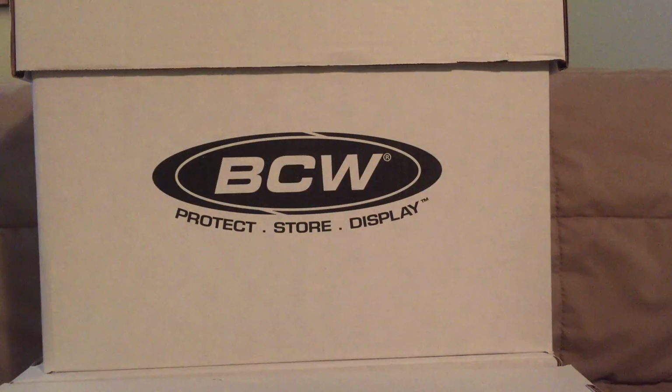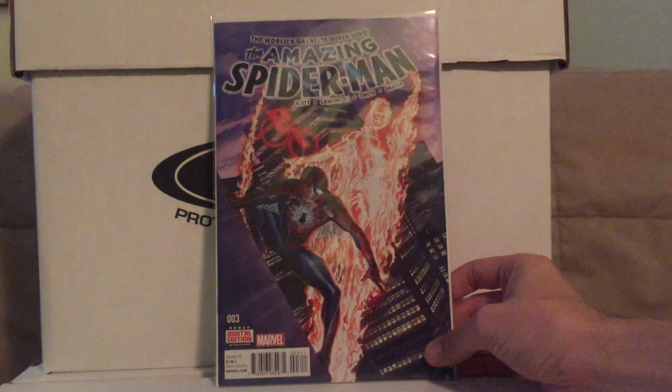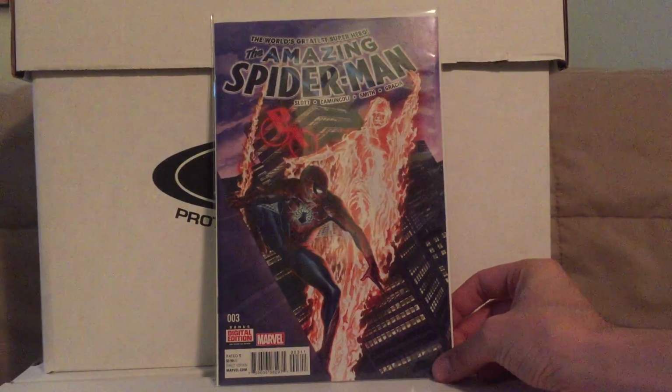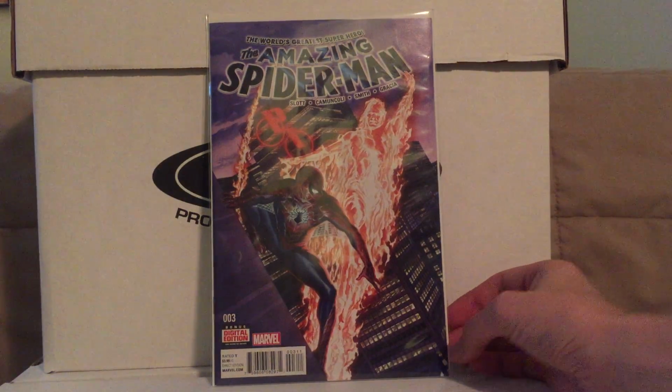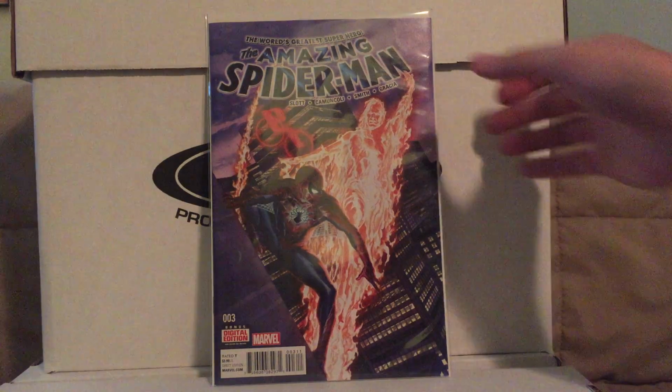So we'll start off with the new releases from last week. First one we got is the Amazing Spider-Man #3. This is the regular cover. It's a nice cover, fun book. I'm still enjoying the series. I like this new direction, even though I was not really on board when they announced the direction the series was going to be going in. But so far I like it. It's fun.